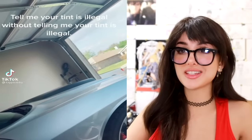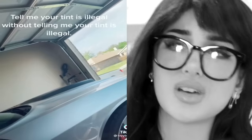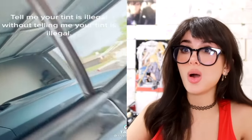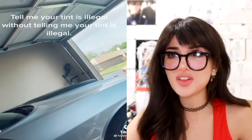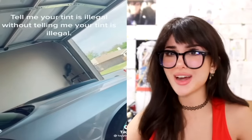Tell me your tint is illegal without telling me your tint is illegal. What am I looking at? Oh! Wait, I was looking at the car window? Oh, this is the reflection. It's so dark, it's like a mirror. Very illegal. Y'all getting pulled over the minute you pull out that driveway.